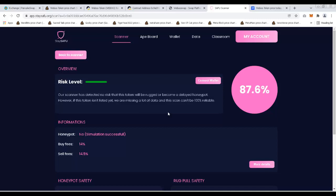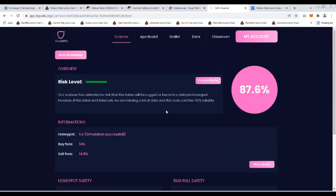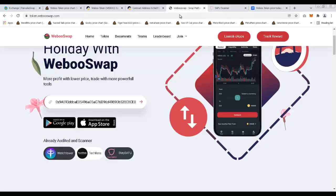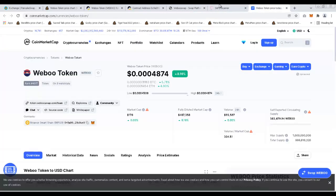It's 87% confidence that this token is legit, so that's a good sign. It has already been listed in CoinMarketCap too, just today. Let's check some announcements in their Telegram group.